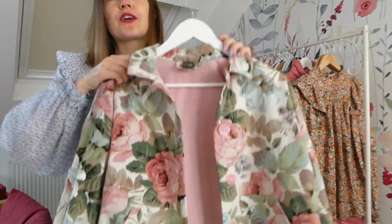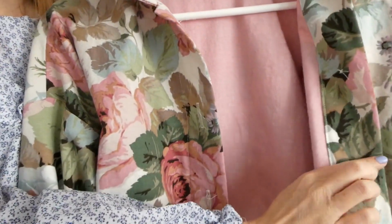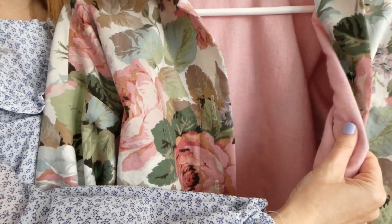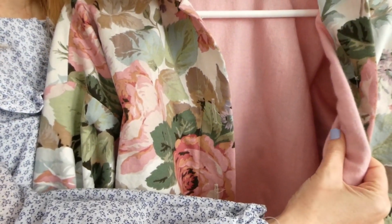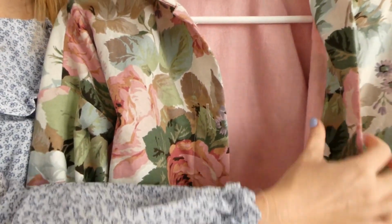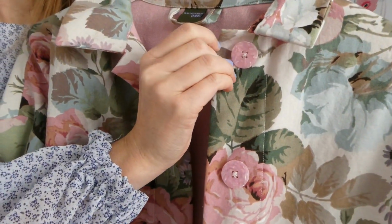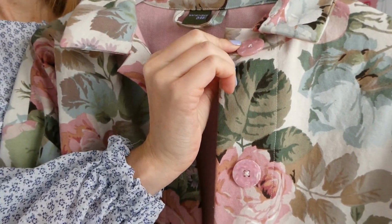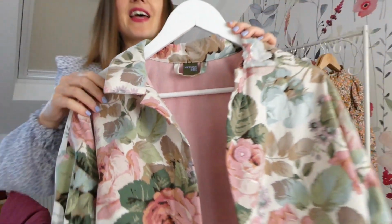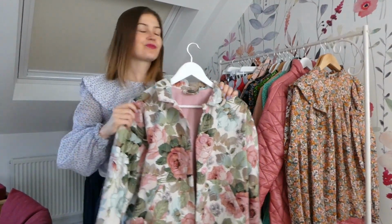The lining fabric that I've used for this one is this really lovely pink brushed cotton from the New Craft House, so that just adds an extra layer of warmth to the jacket. So I'm hoping I can wear this one soon when the weather warms up. I also finished it with these beautiful buttons from Paige Joanna and Pigeon Wishes. So that is the first thing that I made in December 2022.